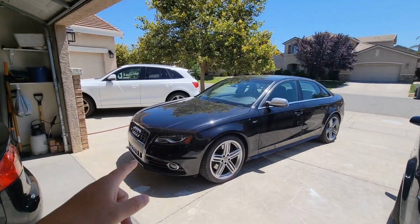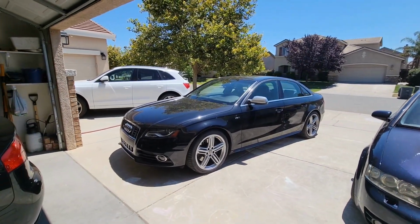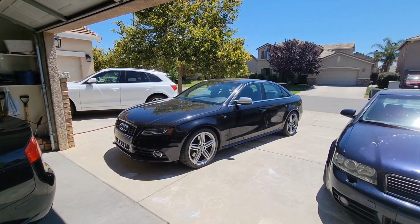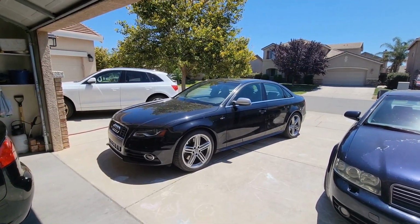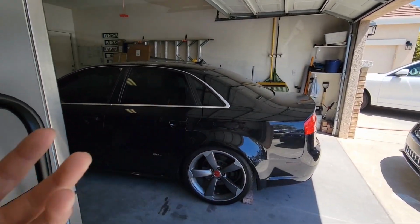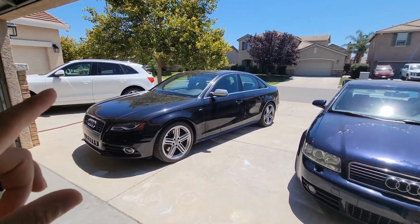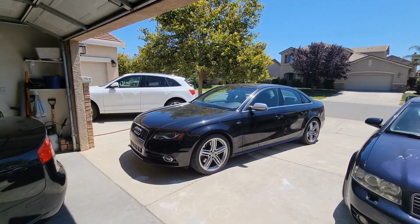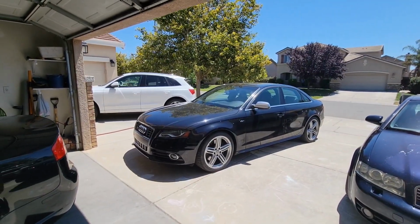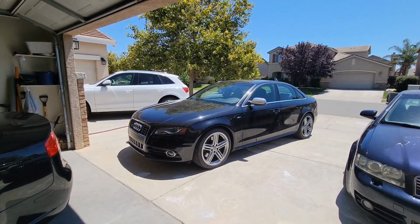So my previous B8 S4 was a 2011 Premium Plus model, also a manual transmission. It was in the color of Meteor Gray. It wasn't a bad color, but I wasn't really a big fan of it, which was one of the reasons why I decided to sell it. And plus, I wanted a B7 RS4, and you know that's not going to go anywhere. I really like the neutral colors of either black, gray, not like the Meteor Gray one that I had, or white. And black or white is actually at the top of my list.